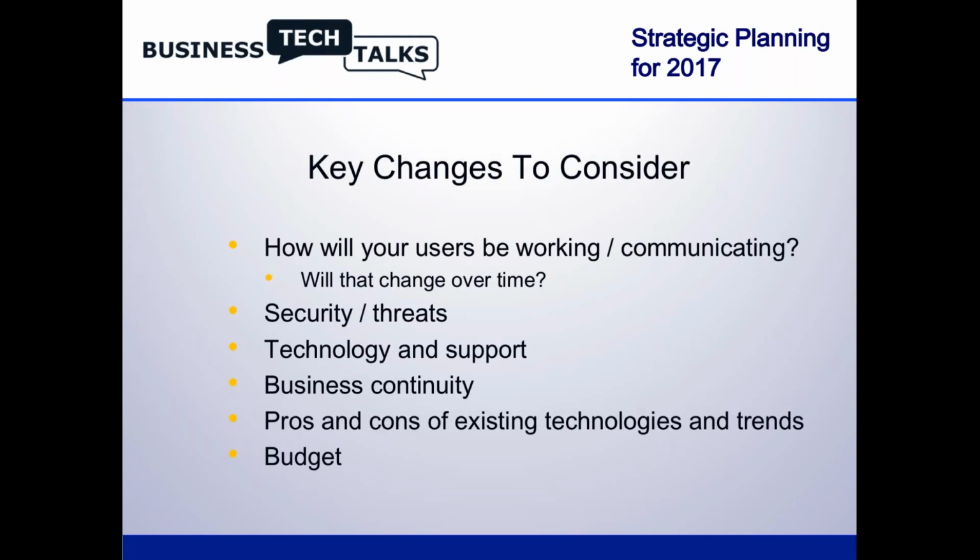Do you know the technology options you have available to you? Have you prepared a budget? Have you prepared a cost analysis chart? How do you intend to measure your return on investment?